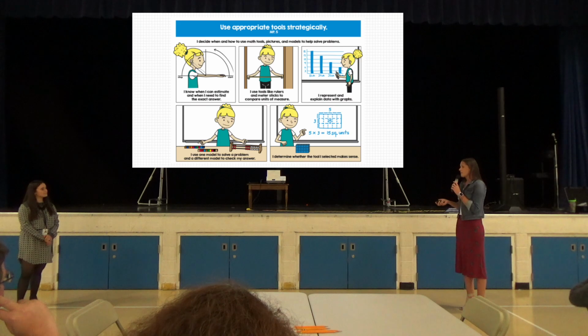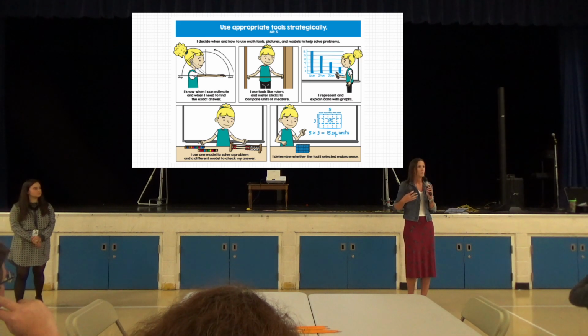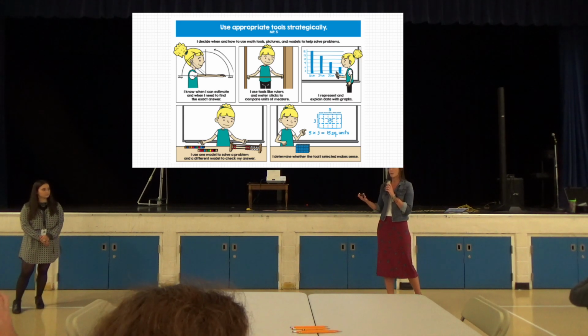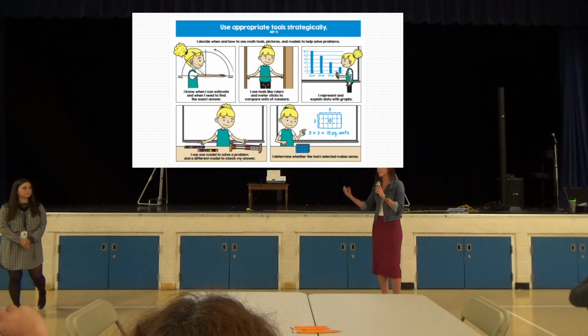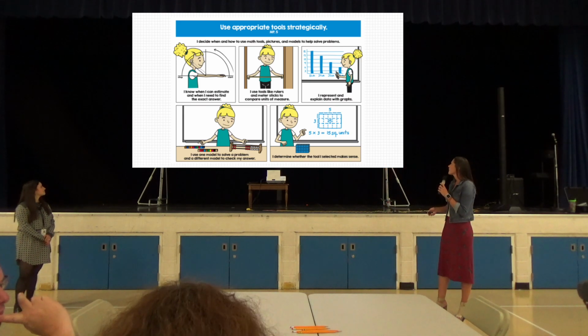Using tools. It's something I think is overlooked in math, that we want to teach our children to know what tool to use when they come across a real life problem. If I'm coming across something in life, no one's walking by and sticking some rulers on my desk. I need to know to go get them, right? I need to go to get the math or the scale, or I need to know what tool is going to help me solve the problem.